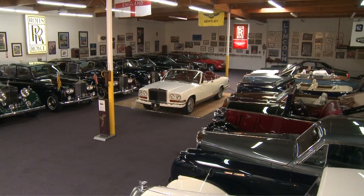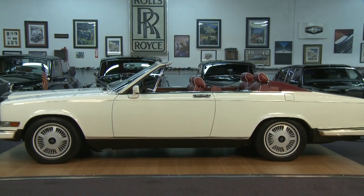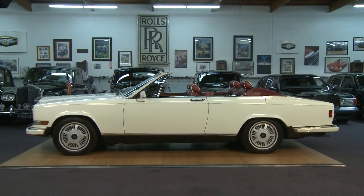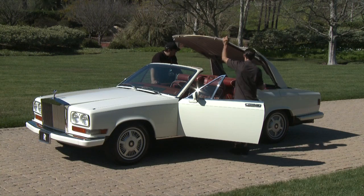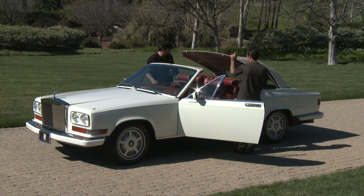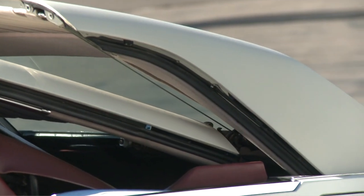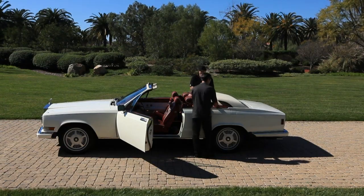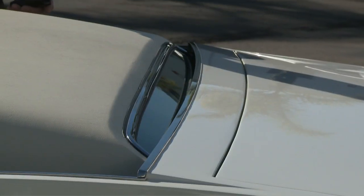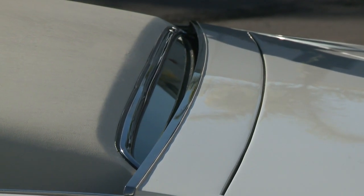Passion for cars. This car is one of the jewels of the Calumet collection. It's a very important piece of the Calumet collection because it's not only rare being a Camargue, but the only Camargue convertible and retractable in the world. That makes this car so unique that it had to be in the collection. It just had to be in the collection.